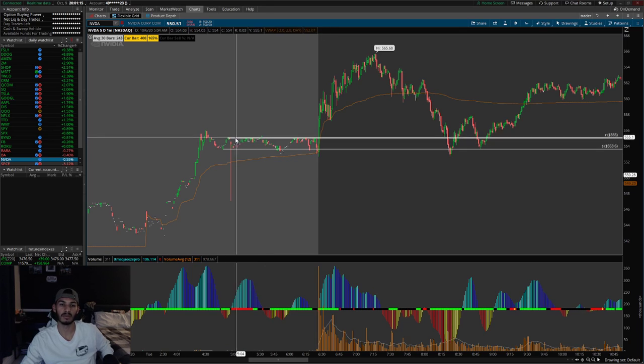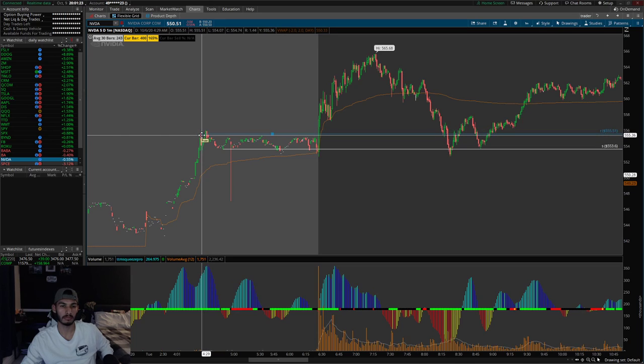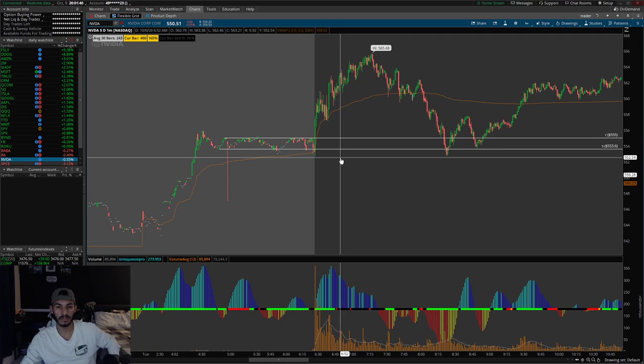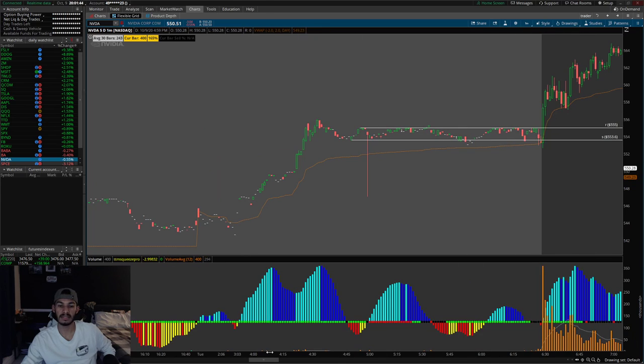Same with resistance. You're probably asking why I wouldn't make the resistance here, because it only has one touch. I'm looking to see where price has touched the most and has been rejected the most. The more rejections, the stronger the level. So price has been rejected here, and rejected here. So I can see that this is a strong, relevant level that I should be looking at. So here, same thing as the Zoom play.